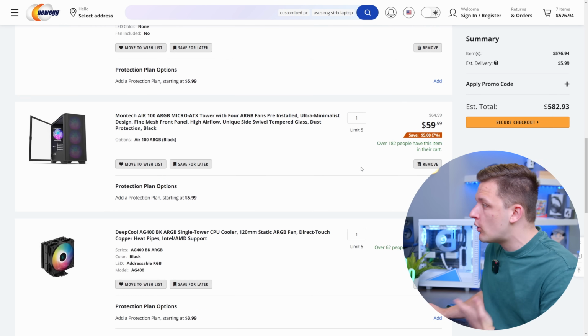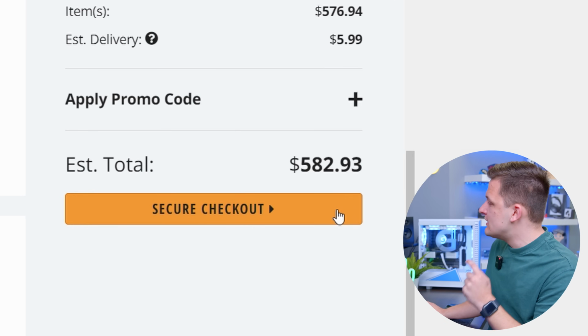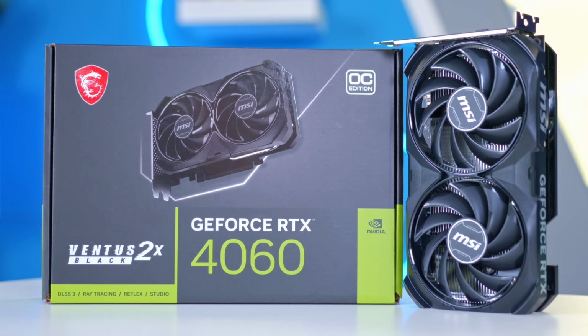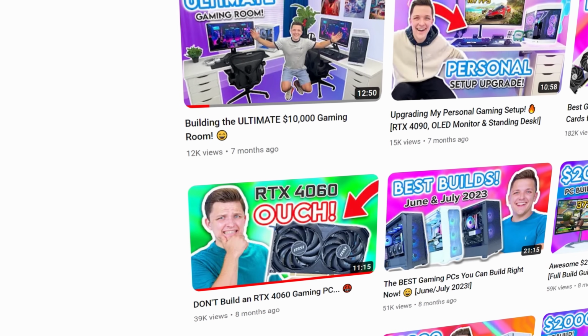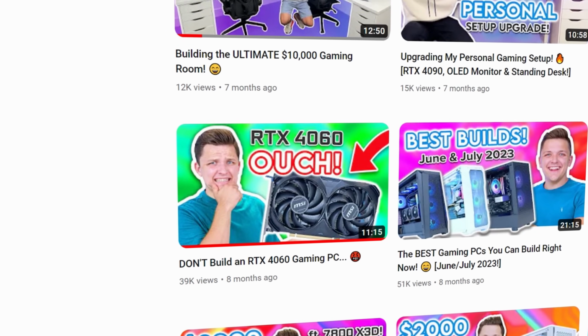Got the CPU, motherboard, case, power supply, and we have, roughly speaking, $320 remaining for the GPU. At this price point, we have a few options. Nvidia's RTX 4060 is going to come in around about $299. It's an okay card for 1080p gaming, but I don't believe it to be particularly good value for money. And it would be safe to say it didn't review very well when I first featured this card in a video and an article on our site a few months ago.